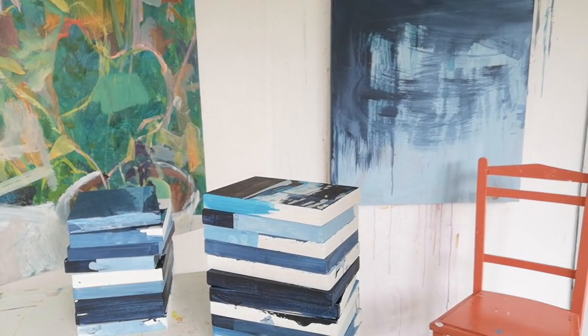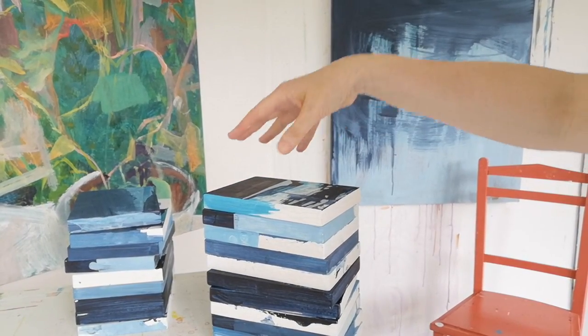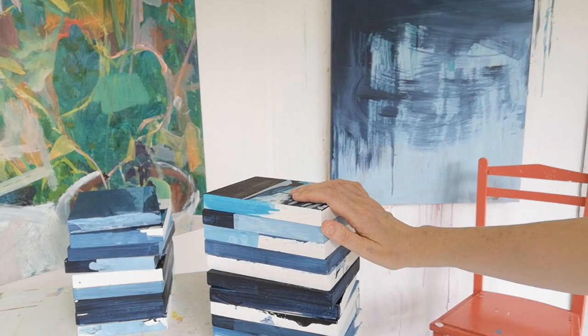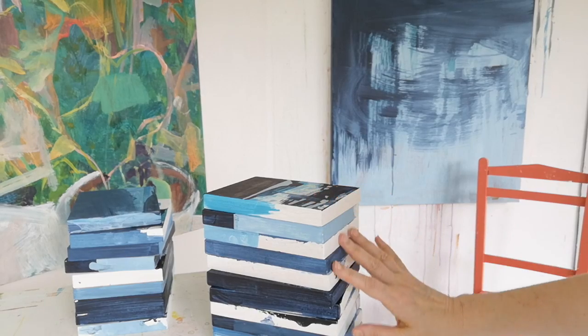So those are just a few of the works in progress, and I'm going to be continuing with all of them this week, ready to send out to my mailing list very soon.